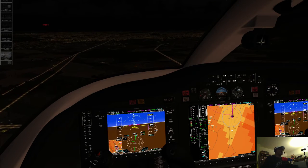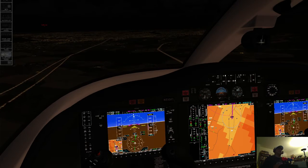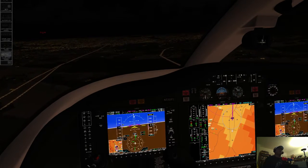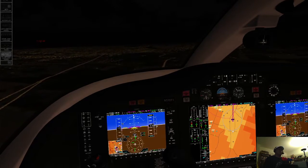Alright, what is this? Lockheed Martin C-130 coming in. That's an Air Force plane. That's good to see. I'm not seeing any runway lights. Usually you can see runway lights from miles away.